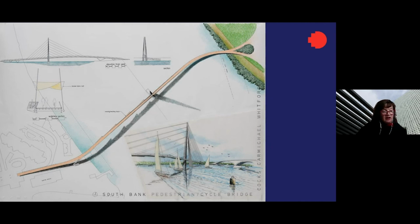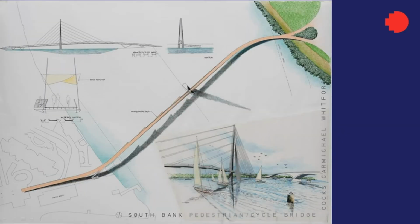So this is Cox, Carmichael and Whitford's 1987 scheme, and it shows the decking. It shows this kind of rather bucolic idea of the Yarra River, which this part of the river is, as you can see, just down from Princess Bridge, and it's near the Flinders Street Station precinct. And in this image of it, you can see the undeveloped South Bank area. So this was planned prior to all the development on South Bank. And I've yet to see yachts sailing up and down the Yarra River at that point. However, it's just a lovely view of a rejuvenated Yarra River.